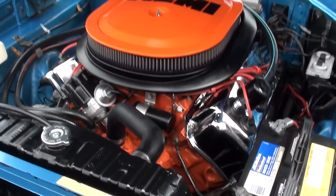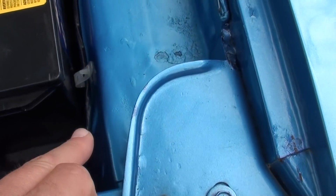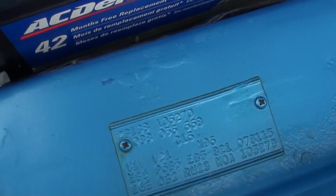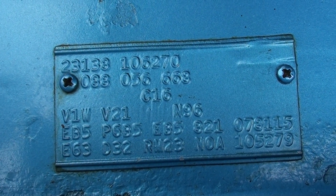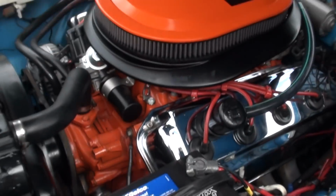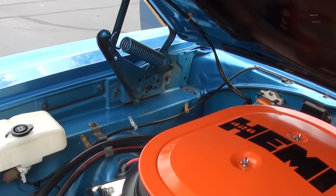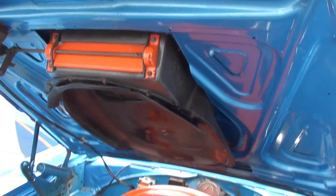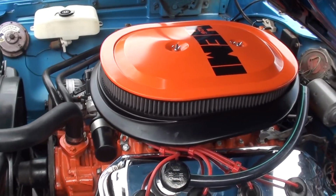Now, I think, if I remember right, the paint in here is actually original. There's your fender tag. Yeah, if you look in there, you can see along the hinges and stuff. That's actually the original B5 blue. I think I already showed you that. Sorry, getting out of rhythm here.